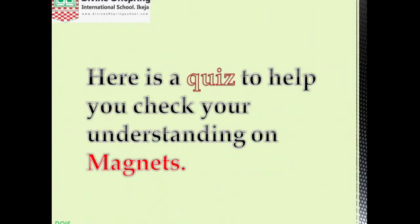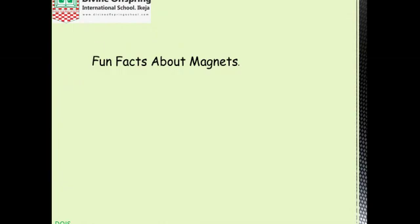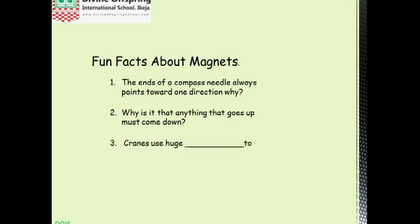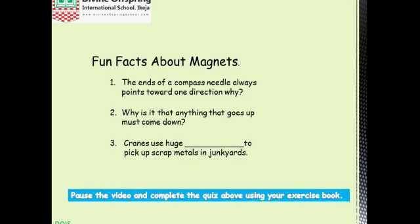Before we continue, let's take a short quiz to check your understanding on magnets. Okay, the questions are on fun facts about magnets. 1. The ends of a compass needle always points towards one direction. Why? Why is it that anything that goes up must come down? Cranes use huge to pick up scrap metals in junkyards. Now, you may need to pause the video in order to complete the quiz above using your exercise book. Once you're done, you can continue with the video.